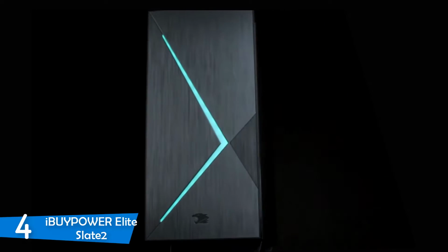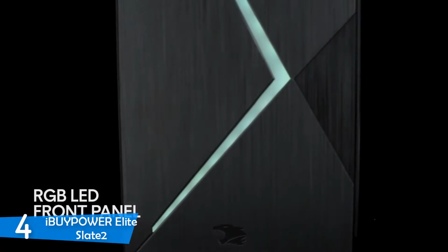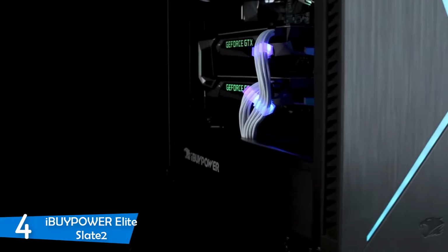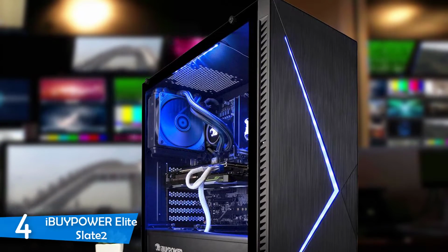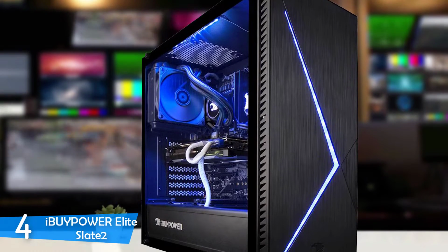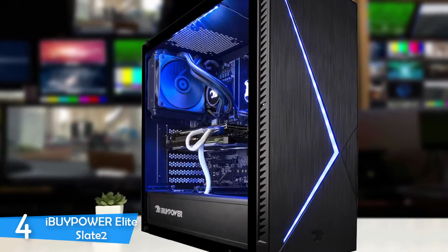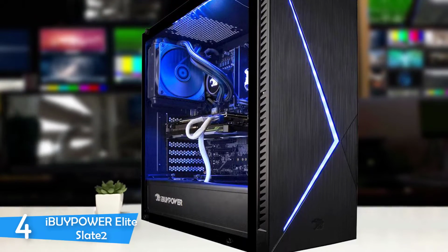I really fell in love with the case of the IBUYPOWER Elite Slate2. It was aggressive and minimalist at the same time. It has a rectangular boxy shape with an interesting front panel that has an LED strip and air vents on the side. This gaming PC is edgy and provocative. The front grille is muted and the side panels are very simple and modern. I don't see any gamer not falling in love with this one.